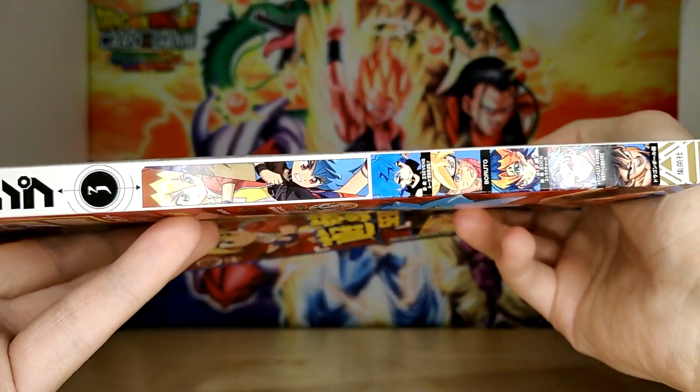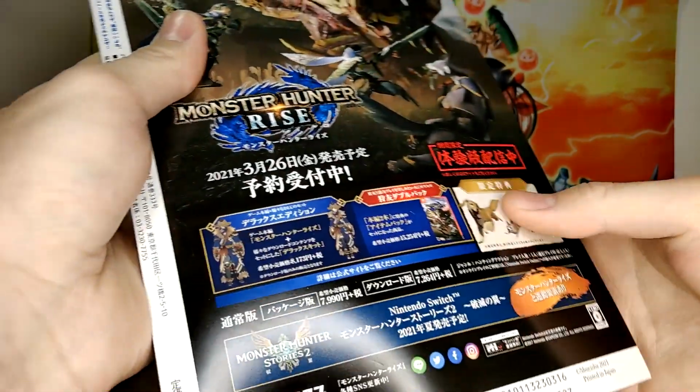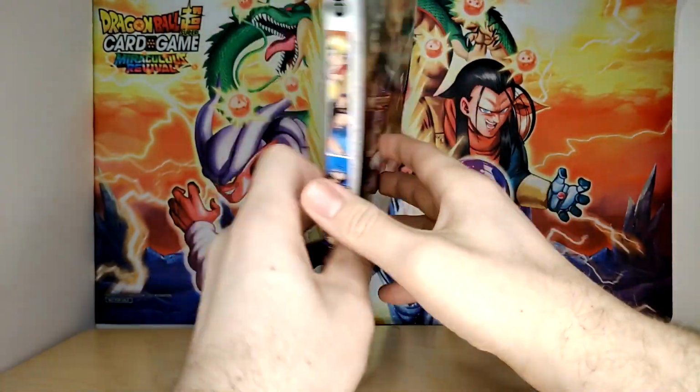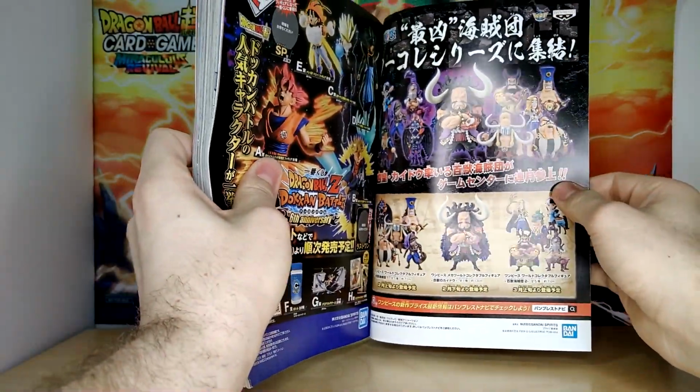We also have the different characters and things like that. Again, this is basically just the info that's going to be in there. Monster Hunter Rise, good stuff there. We'll obviously take a look at that back once we actually get to the back. But let's crack the boy open.